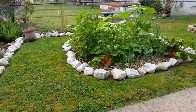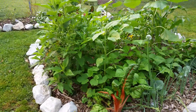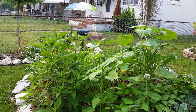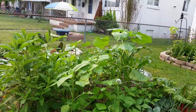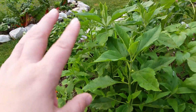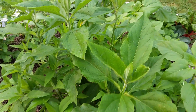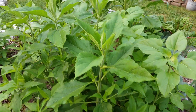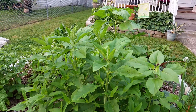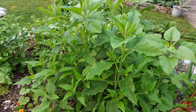And this is my little middle bed. People laugh at me. They're like, is she really growing corn in her front yard? Yes, I am. Up front, I believe these are Jerusalem artichokes. I'm really hoping they are. I could only get like two seeds to germinate last year, and I planted them up here. I never really saw anything after that.